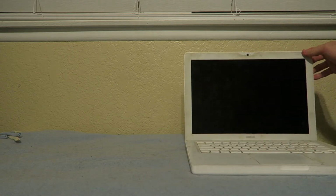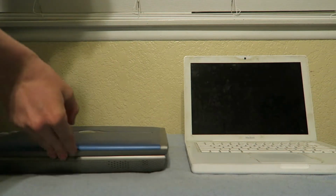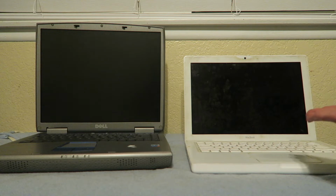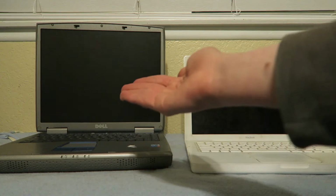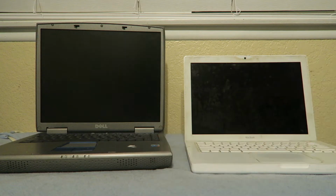Hey guys, it's been 2 days, and now it's time to introduce the next two products in my tech collection. This is a late 2006 MacBook, and this is a Dell Inspiron 5150 from 2003. Now the important question is, do they work? First, let's try the MacBook.